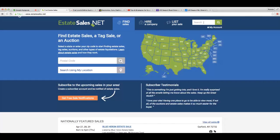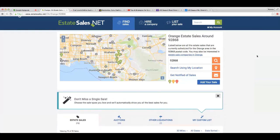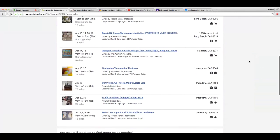Go to estate sales, search. So we're in Orange County, basically. There's a total of 42 estate sales in the area, 20 auctions, 7 other kind of liquidations. So estate sales, going out of business.